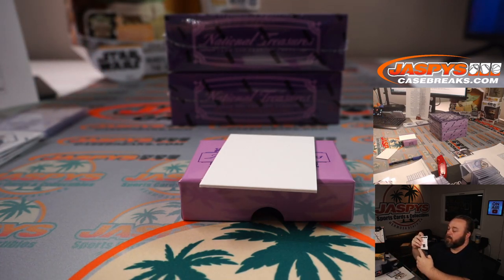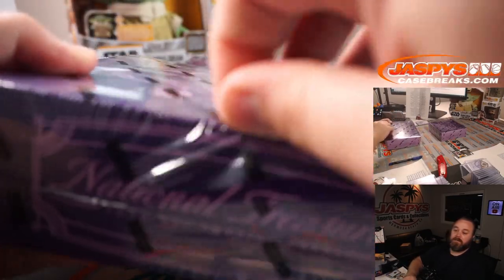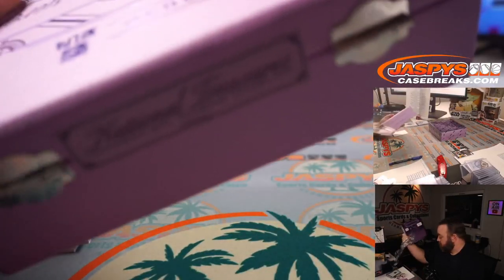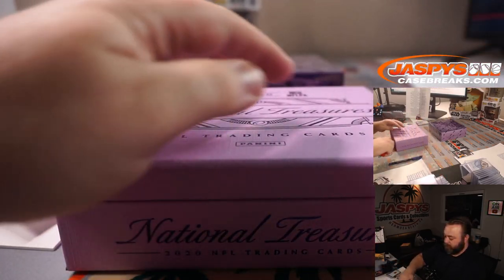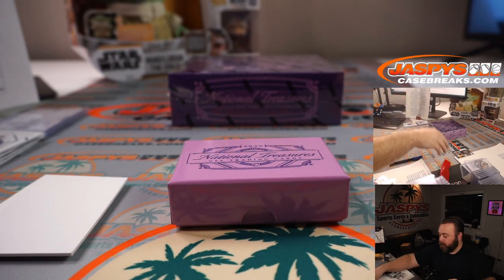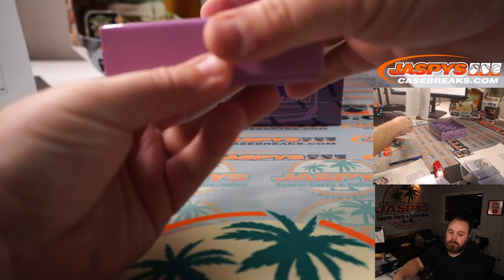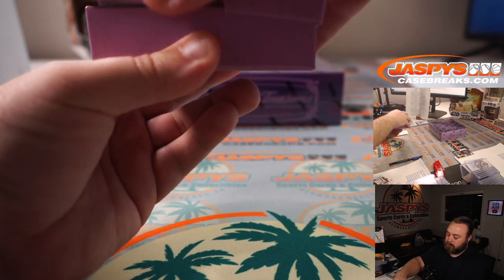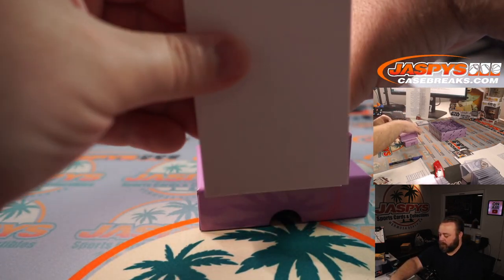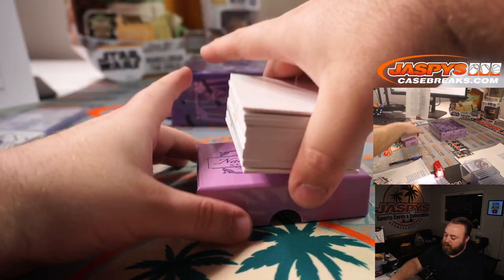Nice box again. So we've had a Joe Burrow 1/1 and a Tua 1/1. Let's keep it going. One per box. This one's a thicker one, so maybe a booklet. Do have a booklet.